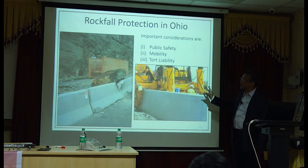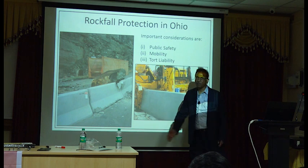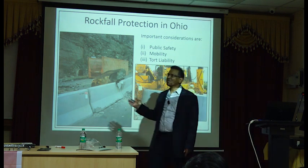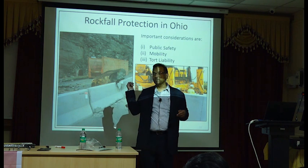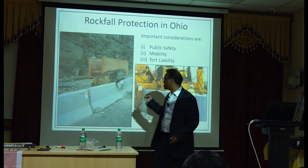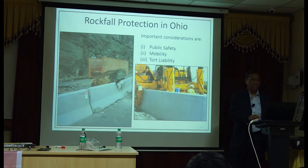There are two types of barriers. One is precast barriers, one is cast-in-place barrier. So this cast-in-place barrier is done by slip form, so you can make that continuously in a very short time. And in one state, you can have hundreds and hundreds of miles of this kind of concrete barriers. Imagine the amount of concrete that goes into all these barriers, a lot.